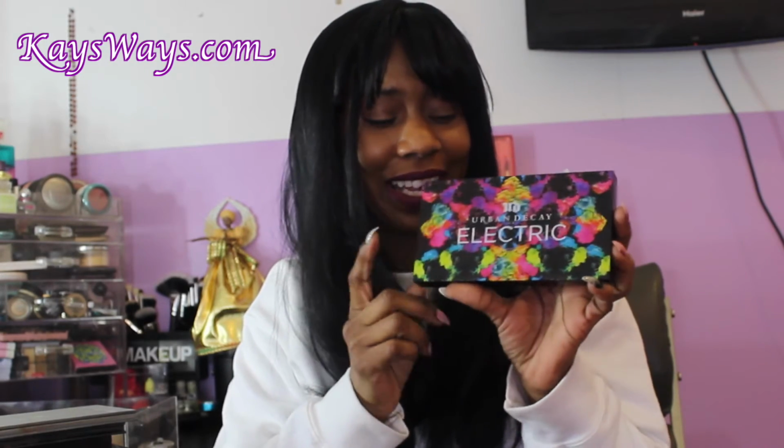This one hurts just to look at because I dropped it, and oh my gosh, it broke on me. So I don't even want to open it up for you guys. But this one is the Urban Decay Electric palette.